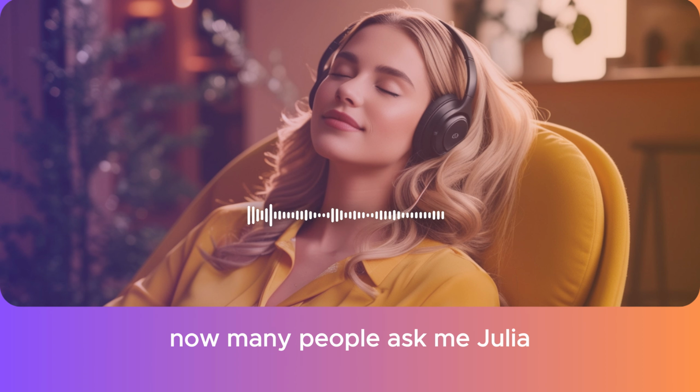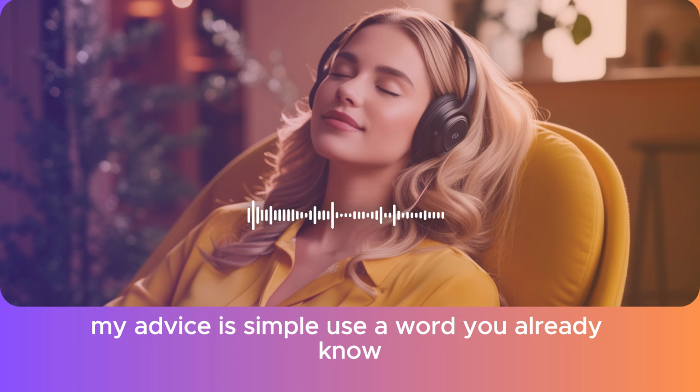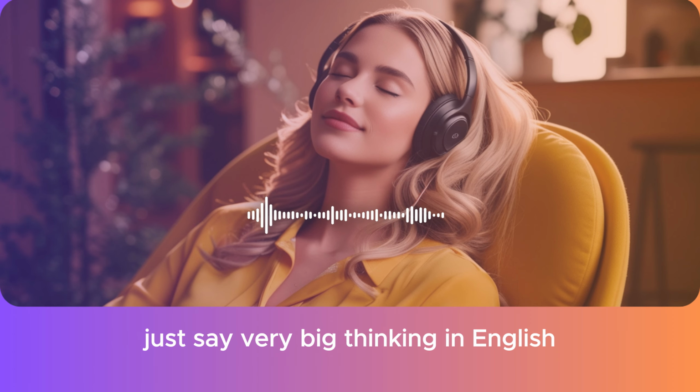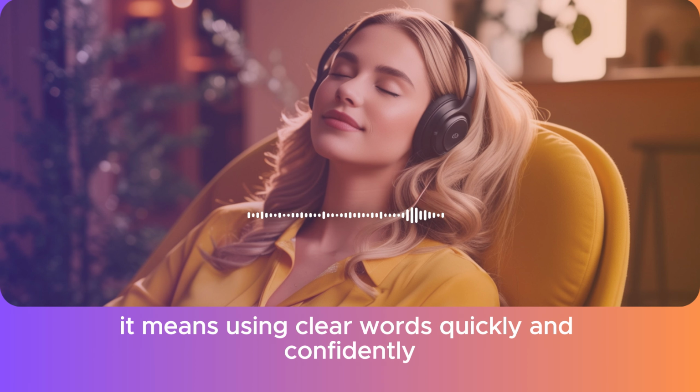Now, many people ask me, "Julia, what if I don't know a word in English?" My advice is simple. Use a word you already know. For example, if you can't remember the word enormous, just say very big. Thinking in English does not mean using the most difficult words. It means using clear words quickly and confidently.